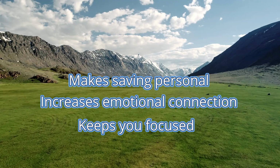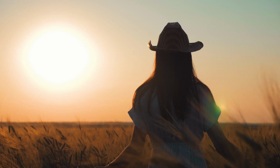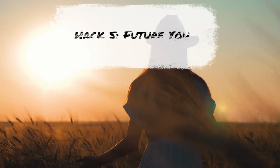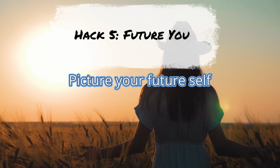And when you're tempted to spend, you'll remember the name of your goal. That creates friction in your spending. And friction is your friend when you're trying to outsmart impulse. Our brains are wired for now. But one way to override that is by visualizing your future self.